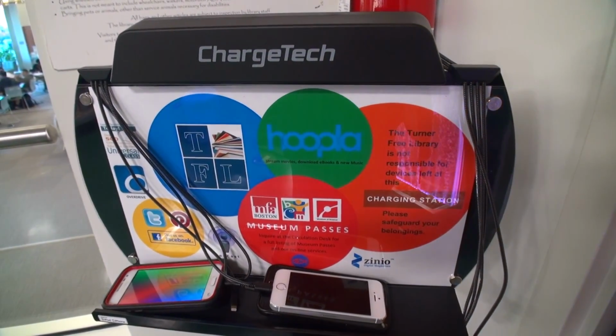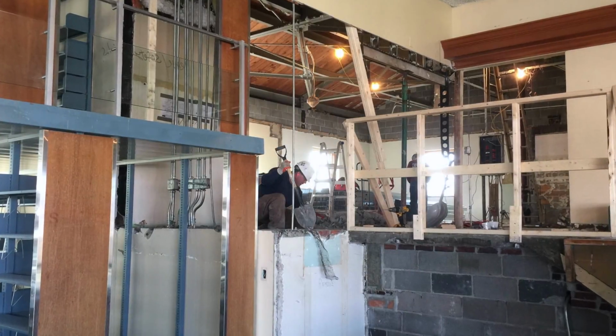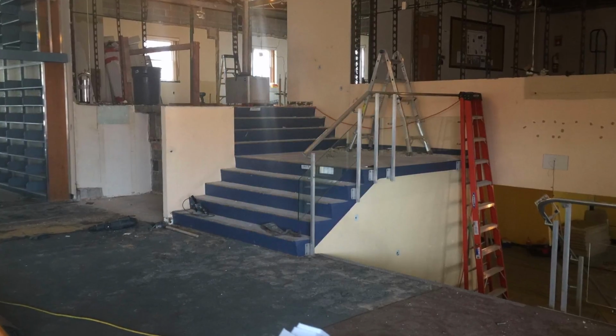Anytime you do a project of this magnitude, when you retrofit an older building into a newer building, I know that accessibility issues are very important. I know that you spent a lot of time with the architects on the project dealing with some of those accessibility issues. Can you tell us a little bit about some of the improvements that you've made?